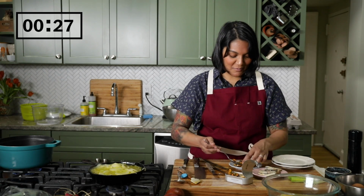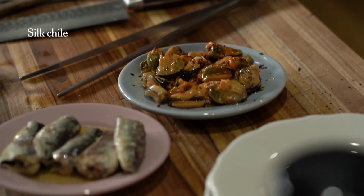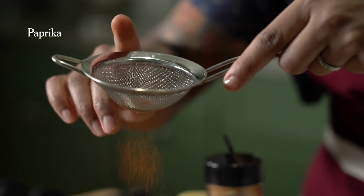What do I got, 27 minutes? That's what my timer says. Does that sound accurate? For the mussels, I'll do a little chili. Okay, one done. Nailed it. Okay, we'll do a little paprika here.